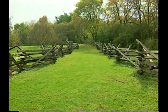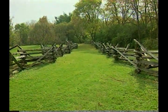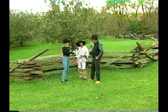Kyle, is this common to this area or is this common to the United States, that fence? It's pretty common in the United States. Okay. It's an early way of doing things.